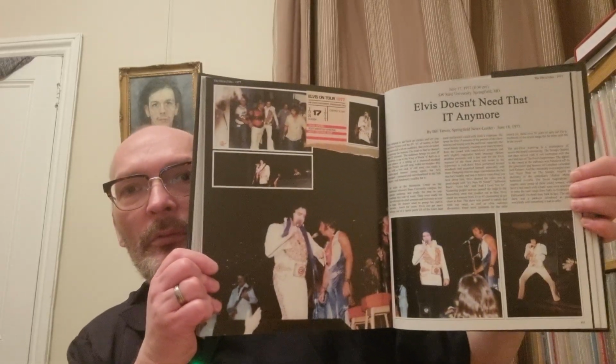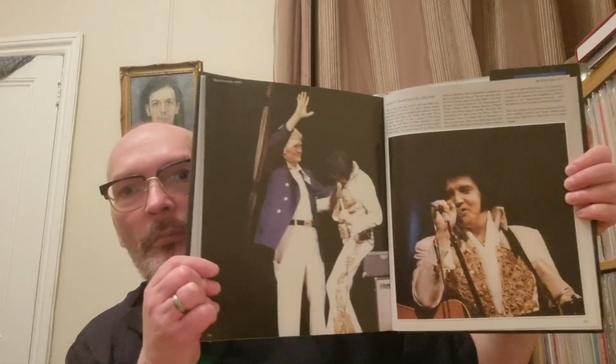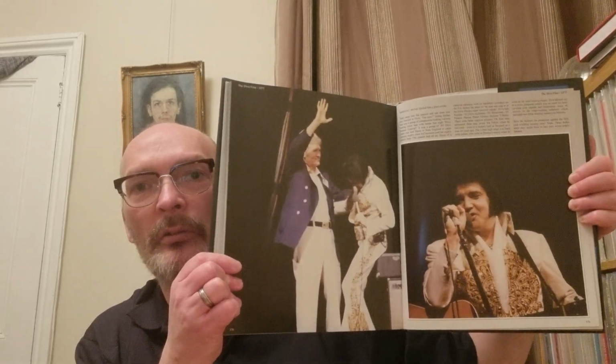I'm going to be finishing off in a moment. And we're going into the June of 77. Last concert date, June 26th. And I'm not going to finish on the last page just because we all know what happened. So again, I just want to get them books back up.